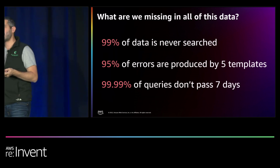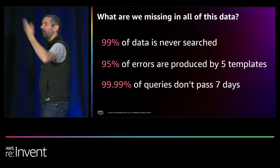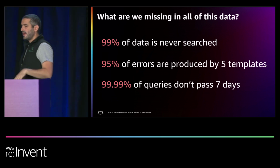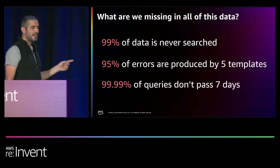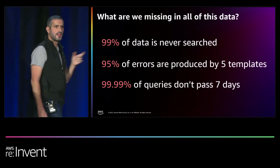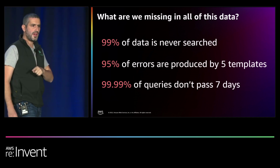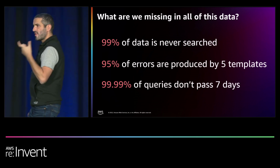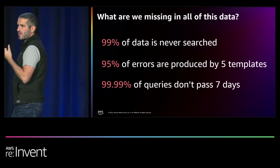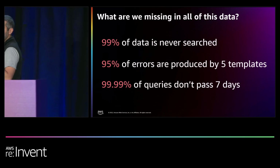And then that one is really interesting, and we're trying to educate a lot of times our customers. A lot of customers will come in and say, we need 30 days retention, we need 90 days retention, we need a year worth of retention. This stat is pretty insane. 99.99% of queries don't cross the 7 days mark, besides dashboards and aggregations. And there are other ways to solve dashboards and aggregations. Raw data for over 7 or 8 days is rarely queried. And then yet, we pay a huge premium to keep that data.